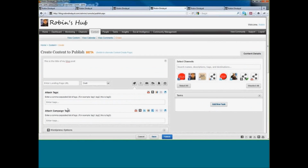And again, all this stuff, all the campaign tags and the reports around campaign tags are available through the report cloud, so you can pull out information based off that. And then that'll be available in the social intelligence dashboard as well. So I think that answers that question about campaign tags.